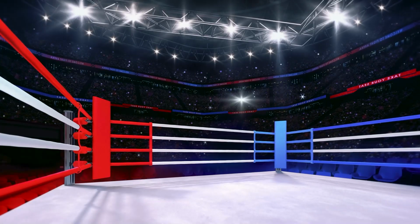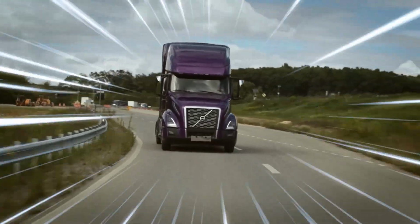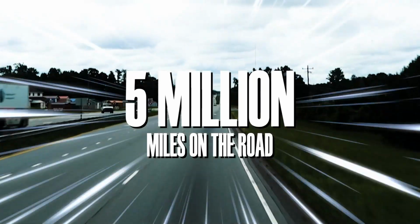And in this corner, wearing his signature purple, matching his fuel-efficient Volvo VNL truck, he's the Chief Executive Officer of Alpha Drivers Testing and Consulting, a trucking industry professional with more than 30 years of experience, more than 5 million miles on the road, Joel the Super Specker Morrow.